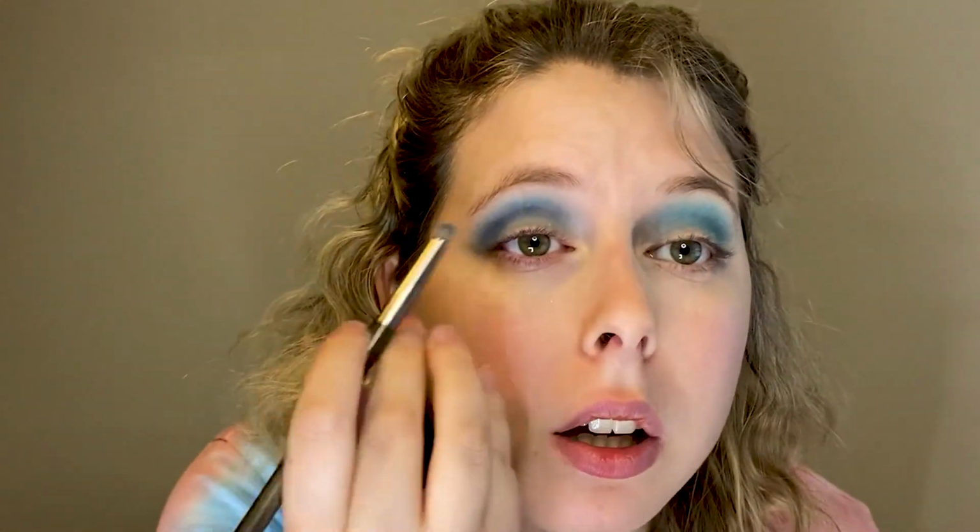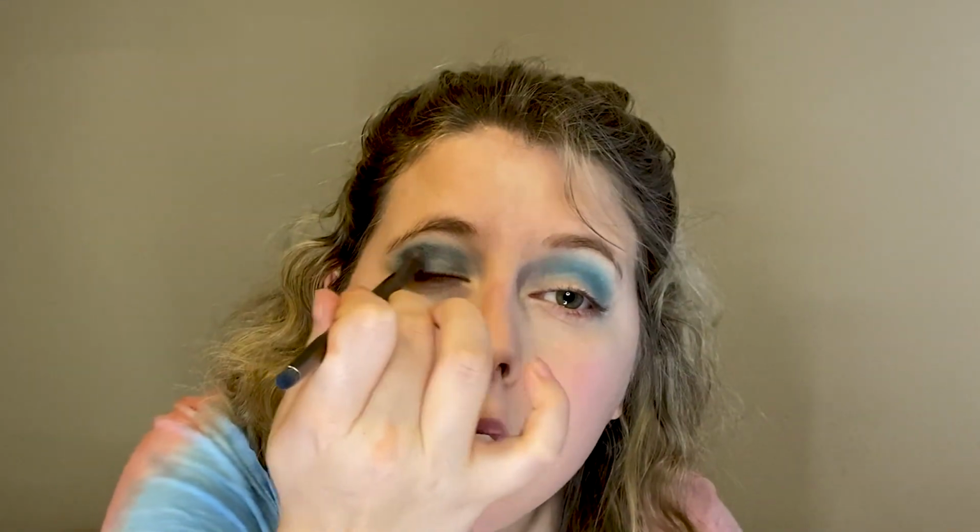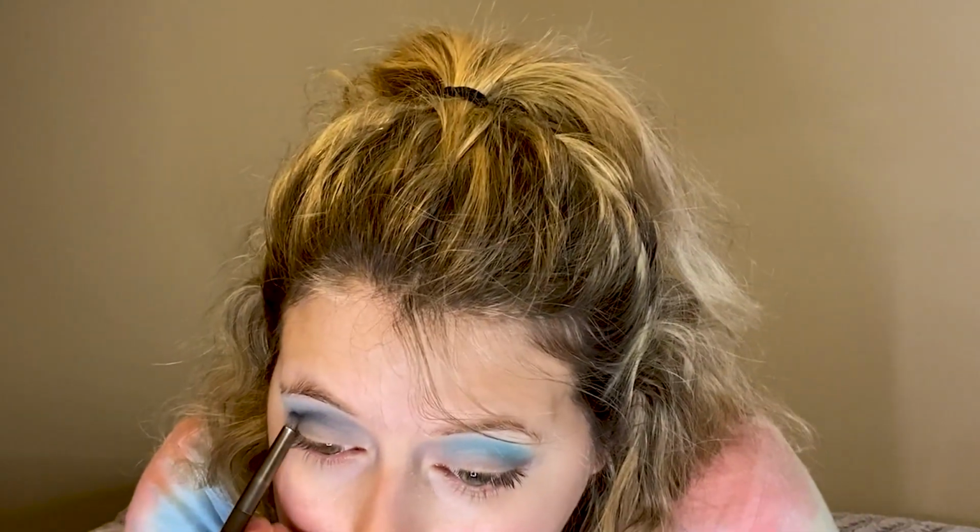It gives you a smoky look. In a way it does. And then I like to use this side. It's just a little simple brush. And then I go in and I just try to blend it in more with nothing on it. I just feel like having a brush that doesn't have anything on it, to be able to just blend it, helps.